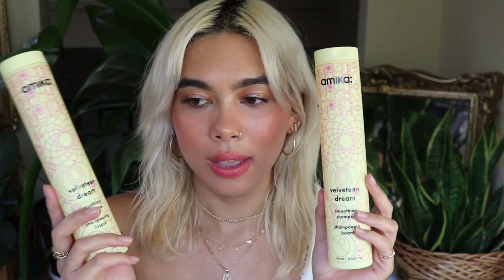Okay, last up, hair care. So shampoo wise, I've finished Velveteen Dream, 2 of these. This is one of my favorite shampoos and conditioners. It smells so good. I love Amika hair products. They're just very nourishing to my hair. They smell amazing, and they're just effective. So this is one of my favorites from the brand. The Velveteen Dream one just makes your hair really soft and smooth and doesn't make it all frizzy. So I really, really like this one.